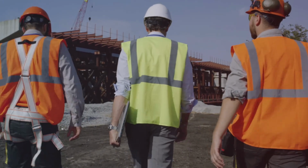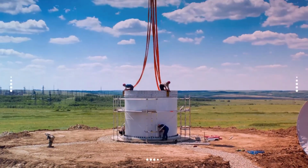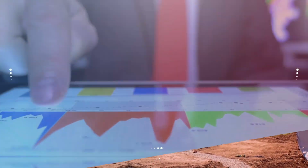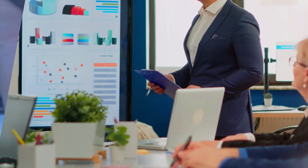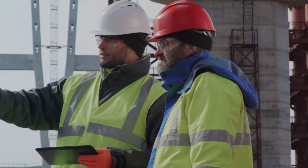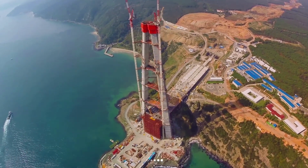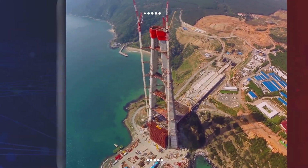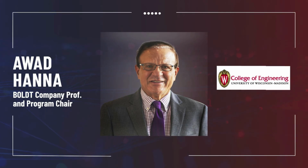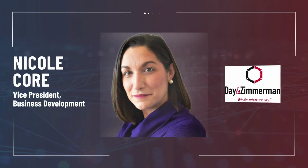The choice of project delivery system is one of the earliest and one of the most essential decisions that any project makes. This session highlights the Decision Support Tools research team DCC06, developed to help owners and contractors assess and select project delivery systems to maximize project performance. Here to present, please welcome Awad Hanna, Clark Baker, and Nicole Kaur.